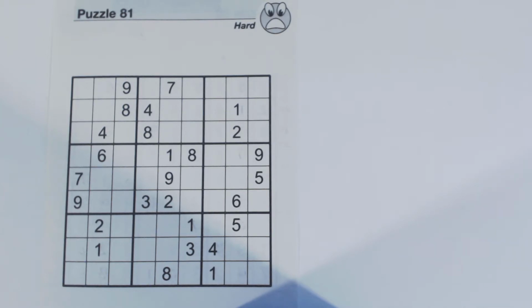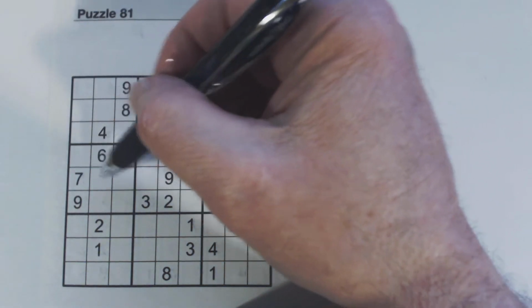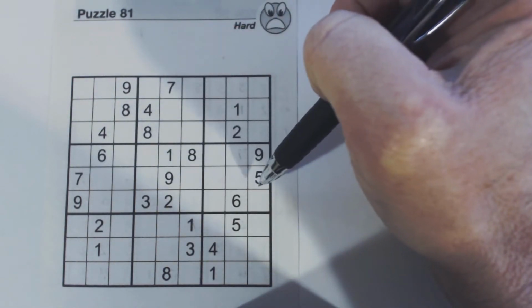In this puzzle, I'll start out looking at a couple of things that look kind of interesting, and then we'll just try to solve the rest of it as quickly as we can. So, first of all, let's look at this row right here, row 5 in the middle. We've only got 3 numbers, so there are 6 numbers missing.